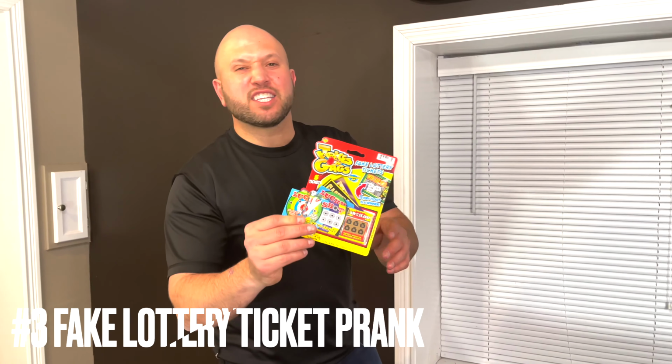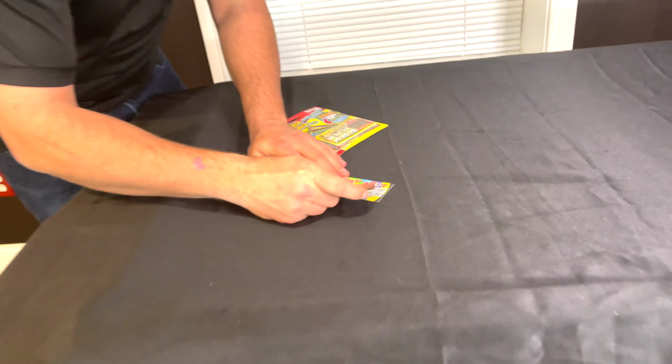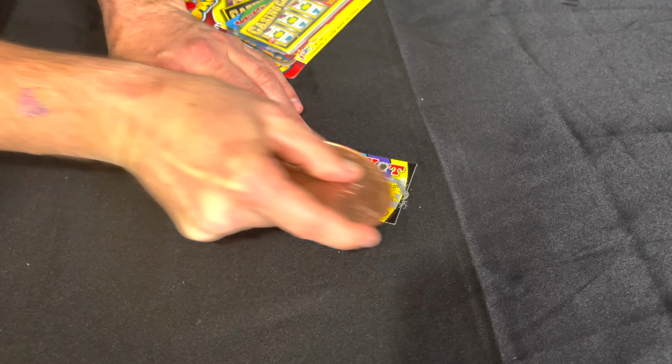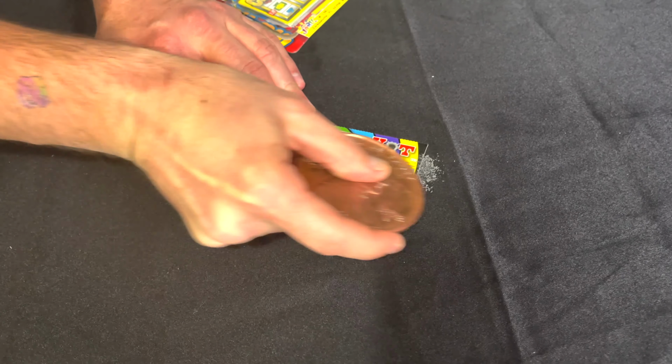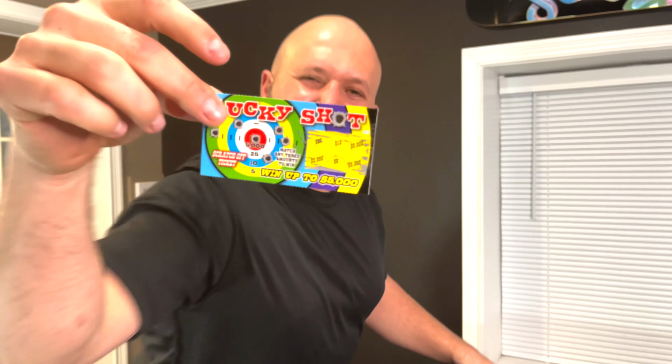Alright, this one you can get at Dollar General. Right here you get a fake lottery ticket. And what happens is whenever somebody starts scratching, I get this big coin. Boom, boom, boom, boom, boom. What is it? What is it? It's a lucky winner. You won $5,000. You're rich. You made it. You made it to the big league. Now go give it to your friends and family.